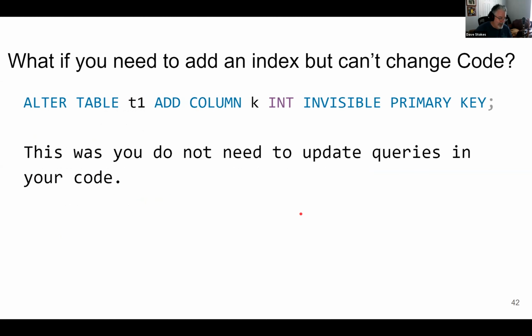What if you need to add an index but can't change your queries? This is indicative, especially in the PHP world, of, I hate to say WordPress. I don't want to blame everything on WordPress, although a lot of people would. So you have a query inside your application, and you don't want to change the application, that says select star from table Y. Now, you don't have a primary key there, but you'd like one to have things sped up.